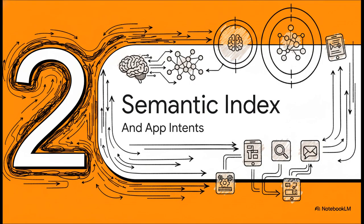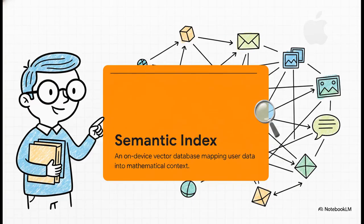Moving on to Section 2. Semantic Index and App Intents. To understand how this works, think of the new Semantic Index as an ultra-fast, on-device digital librarian. Instead of just doing basic keyword searches, it's constantly reading and cross-referencing your emails, your photos, and your messages. It actually maps all of that into a multi-dimensional mathematical vector space. This is what allows Siri to instantly pull deeply personal context for literally any question you ask it.